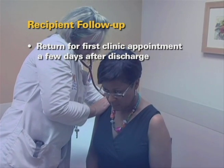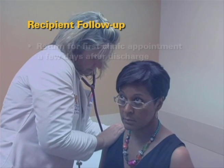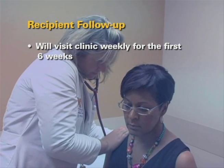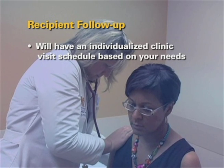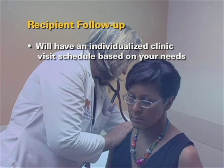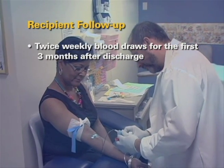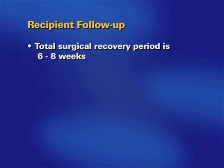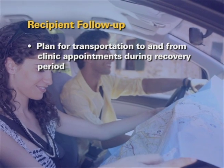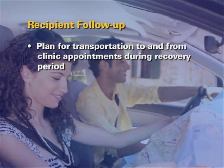Recipients will return to the clinic for their first appointment after surgery within a few days after discharge and will visit the clinic weekly for the first 6 weeks. Each recipient will have an individualized clinic visit schedule based on their needs after the first 6 weeks. Blood draws will need to be done twice weekly for the first 3 months after discharge. The total surgical recovery period is 6 to 8 weeks. Recipients will need to plan transportation to their lab and clinic appointments during the surgical recovery period.